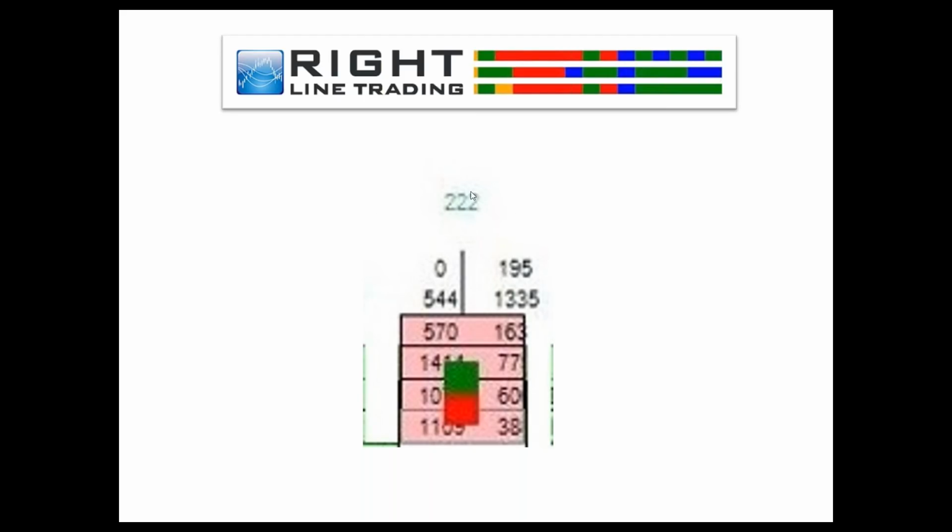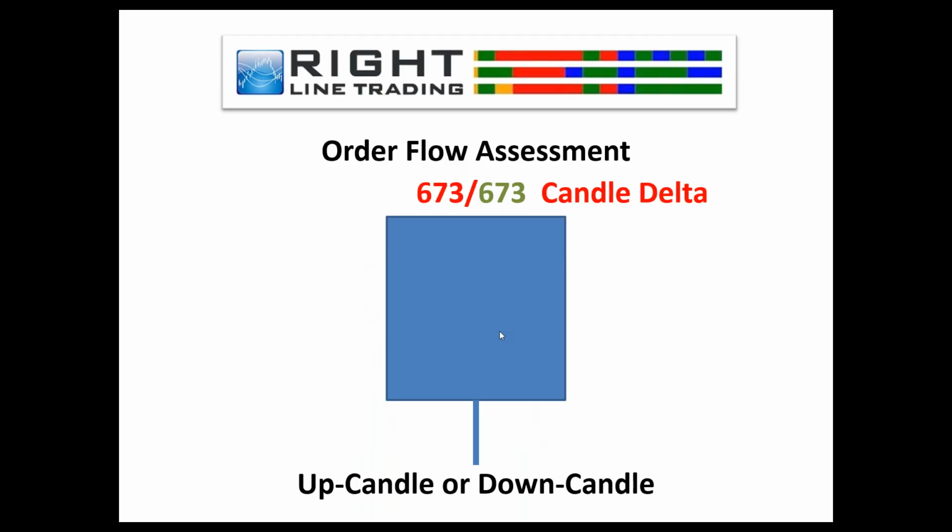Now the problem is that sometimes the delta will not call the appropriate direction of the candle. Here's a positive delta with a down candle. I mean, there's a predominance of buyers, a small predominance of buyers on the ask side actually to buy, but the candle still closes down. So how does order flow tracking help you if the delta doesn't always predict the direction that the candle is going to close? And this is how it works.